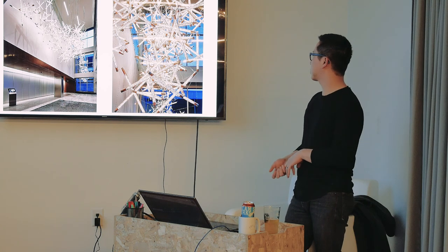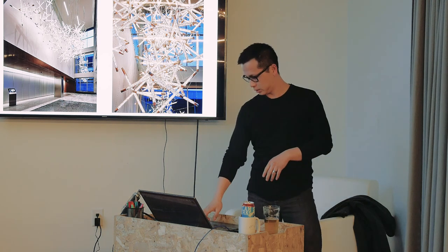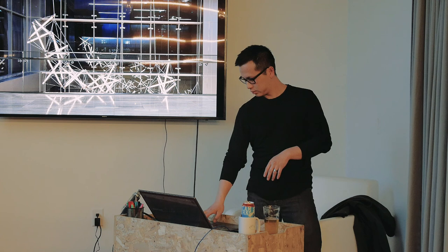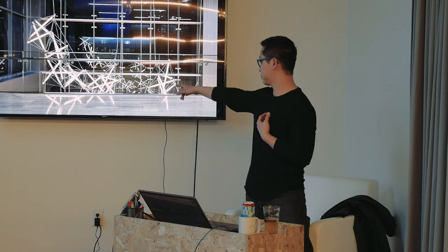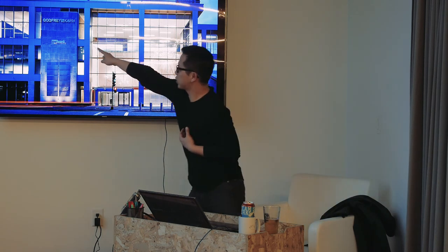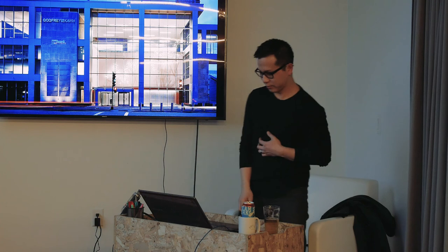Some finished photos. The reflection at night is really beautiful on the flooring and also in the glass as well. That full scale prototype is a mini fixture up there. And that's it.